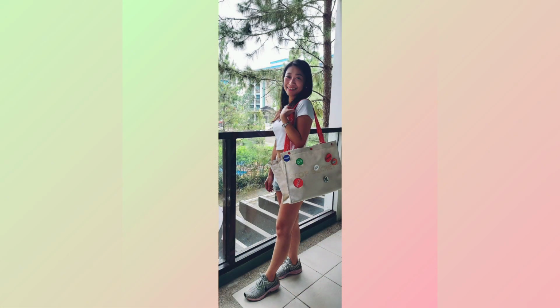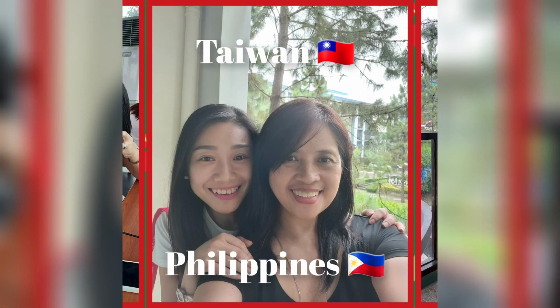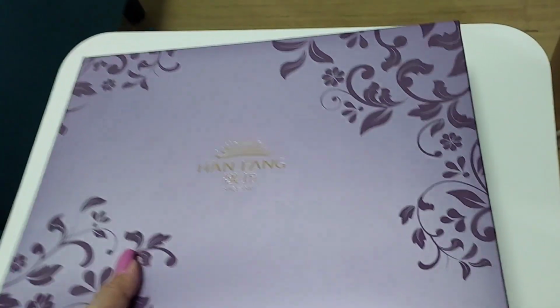Very cozy place. So because of our excitement, we had our photos taken at the balcony. So there you go. I will succeed. I will succeed. Likely. Like 2 years later.